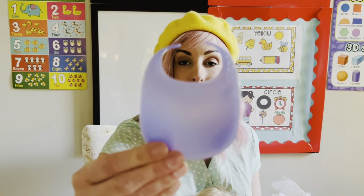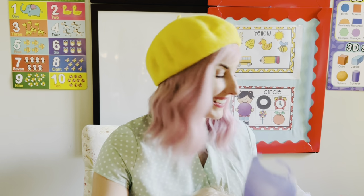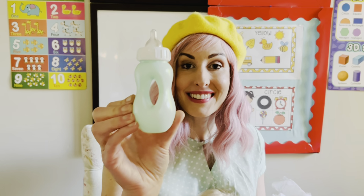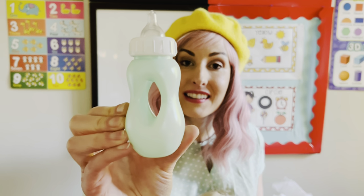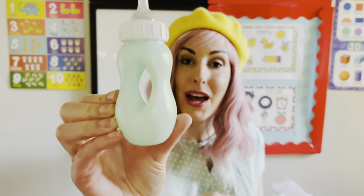Bib, bib, bib. Bottle, baba, bottle, baba, bottle.